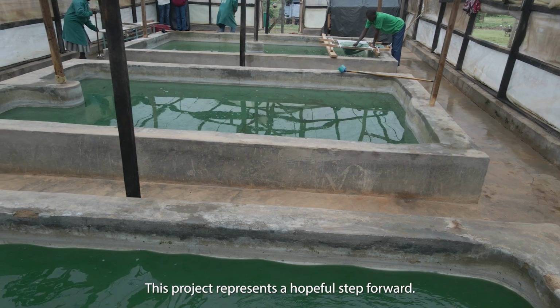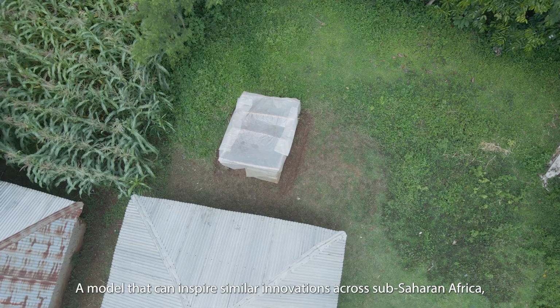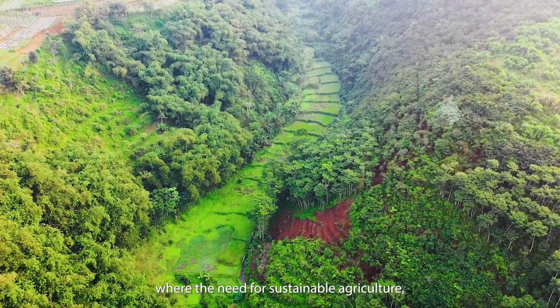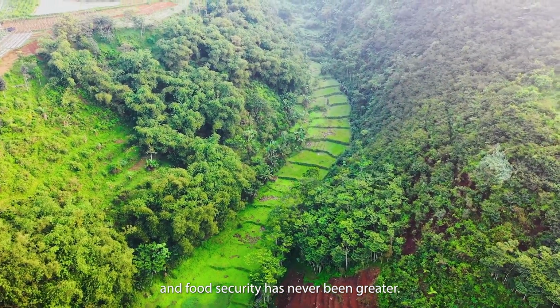This project represents a hopeful step forward, a model that can inspire similar innovations across sub-Saharan Africa, where the need for sustainable agriculture and food security has never been greater.